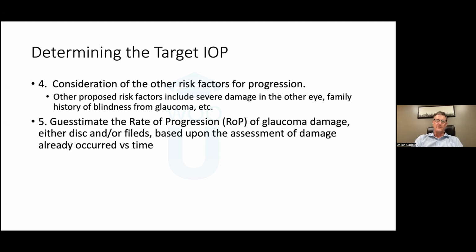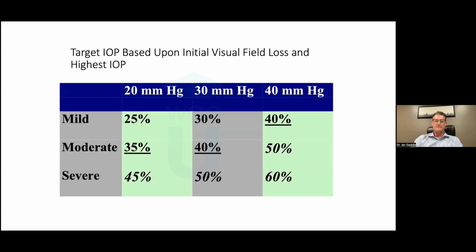And then we look at other things like severe damage in one eye. Mom and dad went blind from glaucoma. These are all things that really make me want to treat more aggressively. So a couple of things that have been thrown out here. These are just rough, rule of thumb type guidelines.